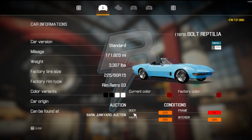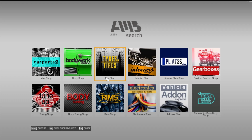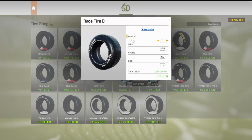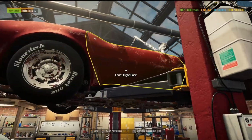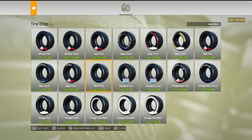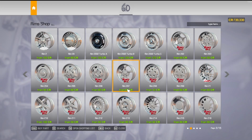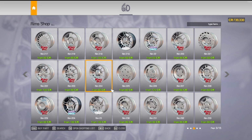What is the size wheels on here? 225, 60, 15. All right, that's what I said, right? Yeah, and 15-inch rims. So we need to go find these rims. These rims are going to be fairly inexpensive, I believe.